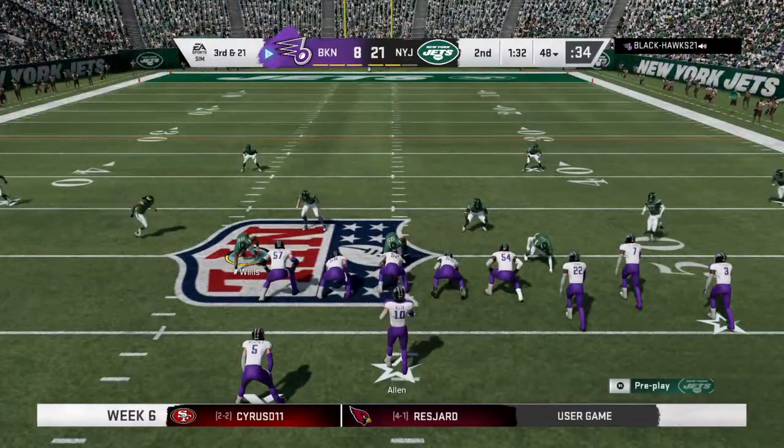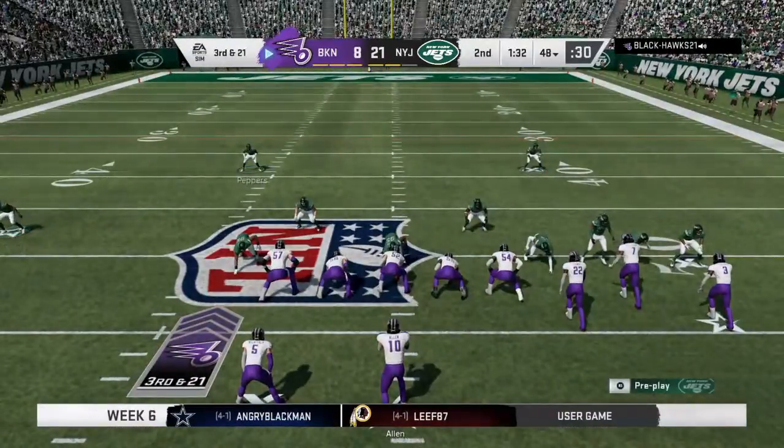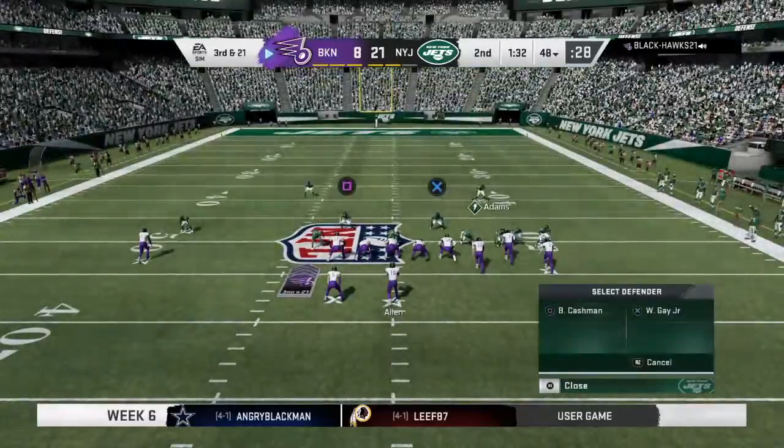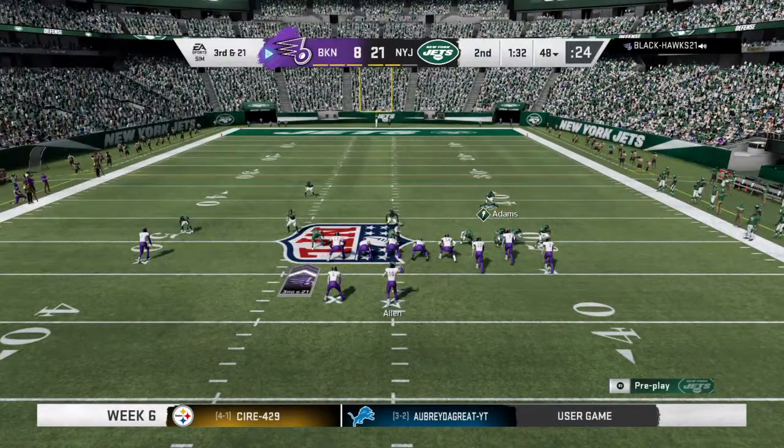Let's go. Hey, we got Mike, number 53. Mike, 53. I'm 52. Let's get off the field, D. Bang, bang, bang, bang. Alert.